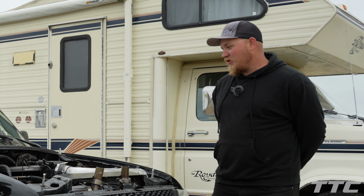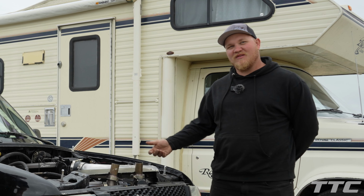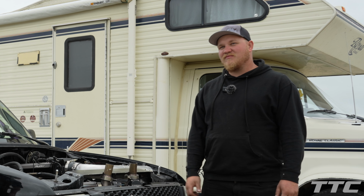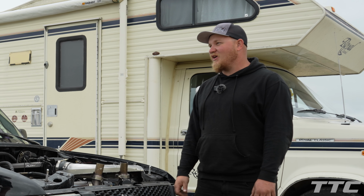When we got the shop, I had the truck. I paid $800 for it, daily drove it for a few months, and then we got the keys to our shop and we decided let's build like a flagship. Originally we had a 5.3 with a 78-75 on it. Ran good 10s all the time, but we decided let's go all out and step it up.